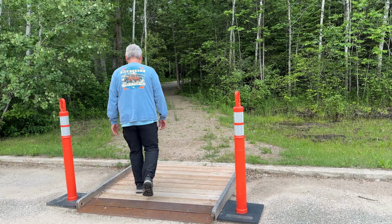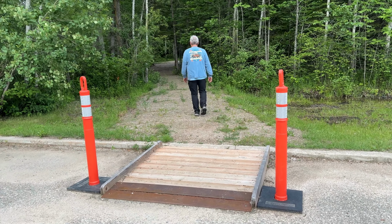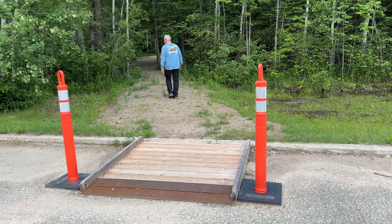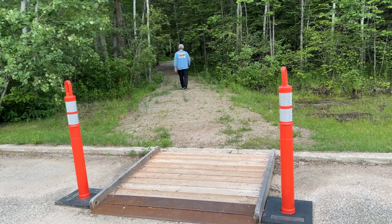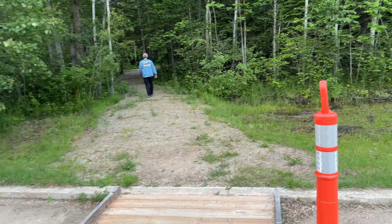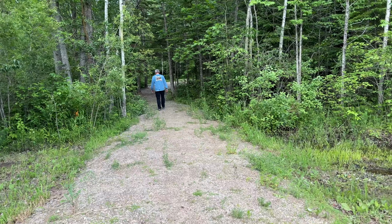This campground features a number of sites that are designated as accessible sites. And from those sites, they have these little ramps into the parking lot and access to the washrooms. So I think this particular campsite is empty, so we're deciding to walk through it and take a look.